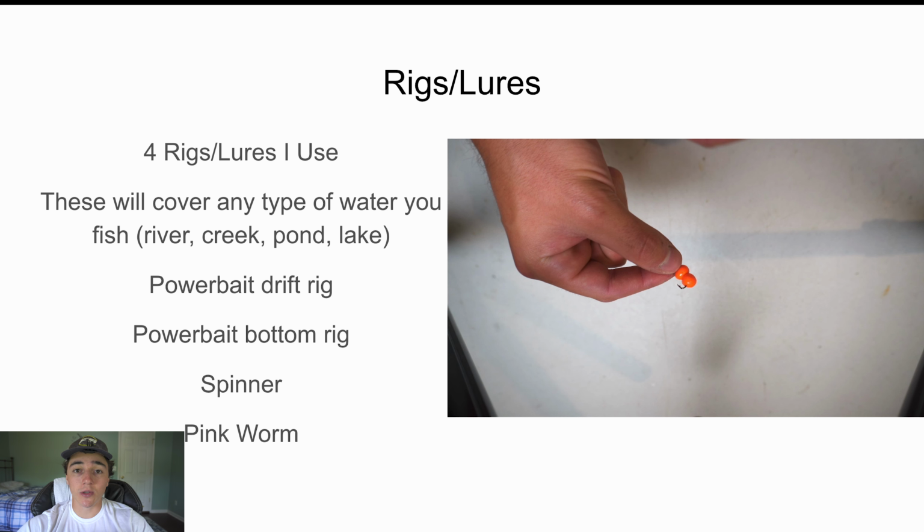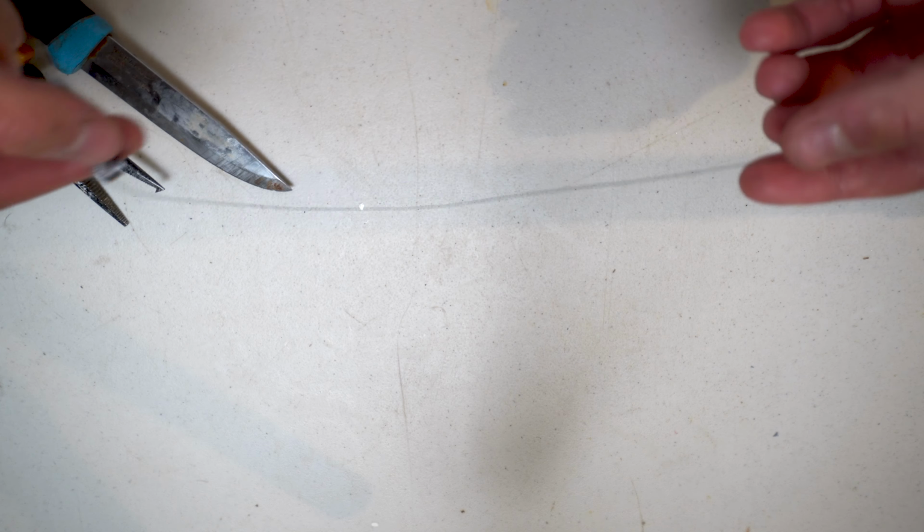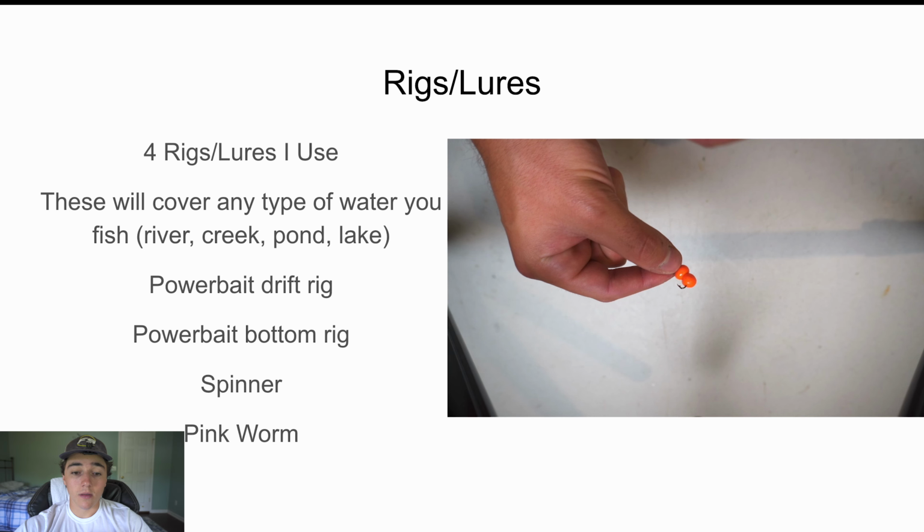And always get an assorted pack of split shots, because you never know what weight you're actually gonna need. The river's always changing, so one day it could be super fast, and the other day it could be super slow, super shallow, super deep. So you always wanna have light split shots and heavy split shots. Put that split shot a foot up above the hook, and then slide on 2 of these little power bait eggs, and you're good to go. This drift rig should only really be used in moving water, so creeks and rivers.